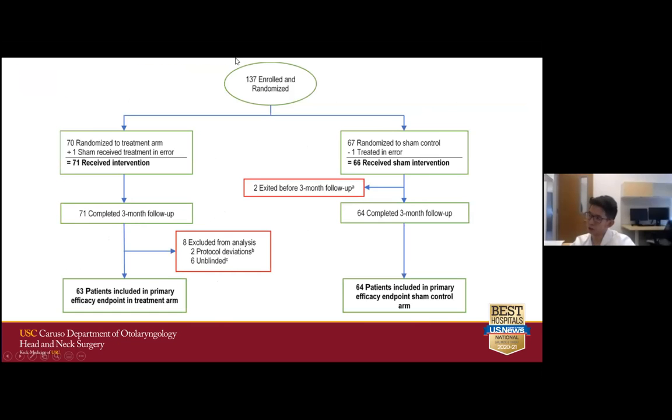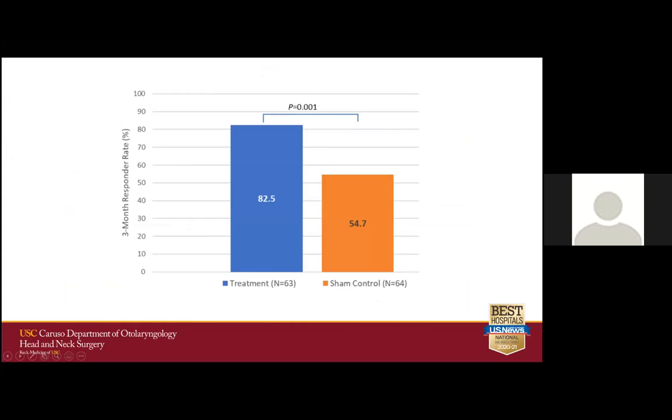And so they enrolled 137, and they had 64 in the sham arm. So these patients did not receive an implant, but they had the procedure performed as if they had an implant. 63 received the biodegradable implant. So what they found was that in the treatment group, 82.5% were responders, and 54.7%, which to me seemed pretty high, in the sham control were also responders.